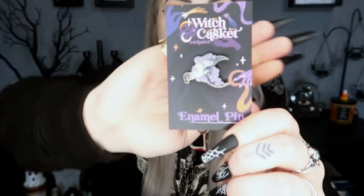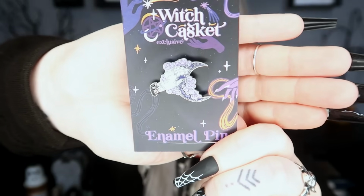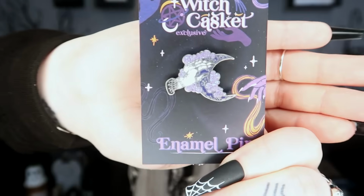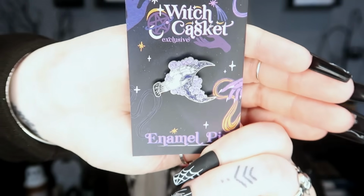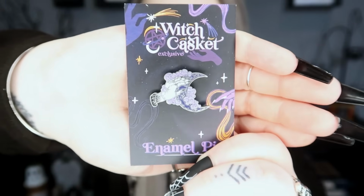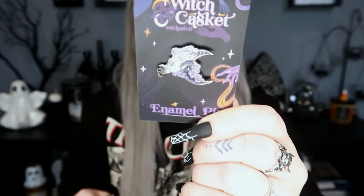Then next we have our little enamel pin for the month. This one is very, very pretty. It is a hand, kind of like a witchy hand with long nails, sort of reaching out to the moon. And it's very sparkly. I'm not sure if that's really going to show up very well on camera, but very, very pretty though. Just 1 pin on the back.